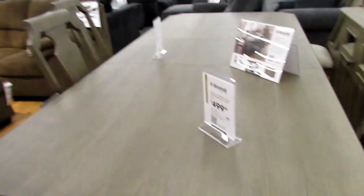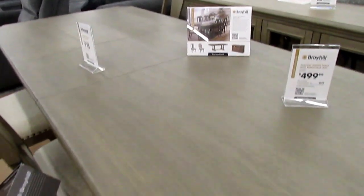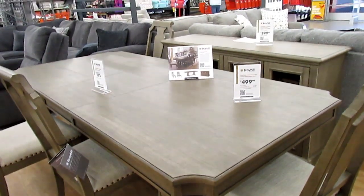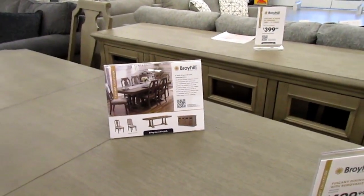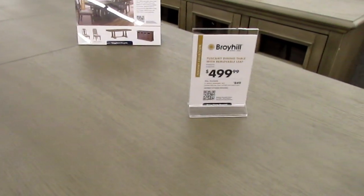So this table is on my list and Hope's gonna get this table, and I think we are overdue for a table in our breakfast nook area. We've kind of outgrown it, and the bench is broke, the chairs are not that comfortable. So anyway, this is on my list.